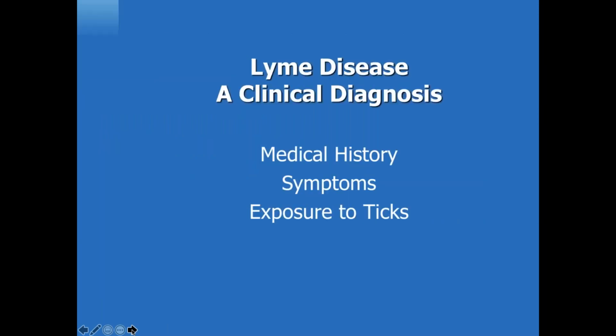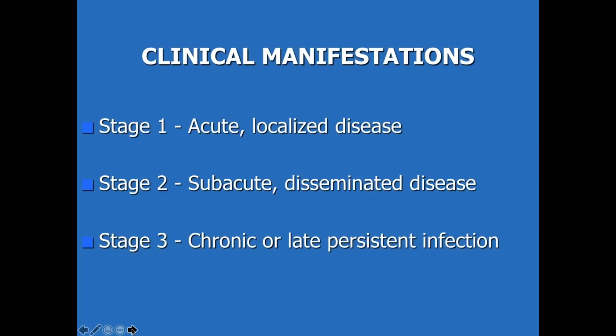Lyme disease, as you probably know, is a clinical diagnosis. You have to get a very good medical history, you have to see the symptoms, and you have to know if there's been exposure to ticks. The clinical manifestations are stage 1, acute localized disease. Stage 2 is subacute disseminated disease, and stage 3 is chronic or late persistent infection.